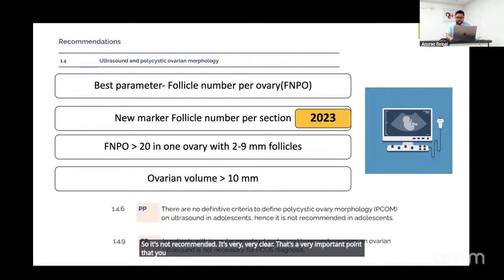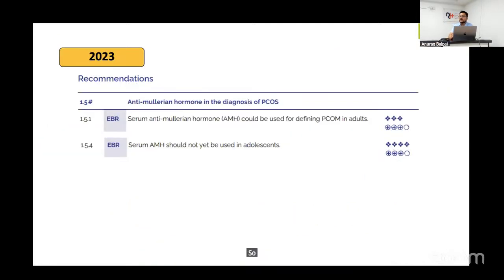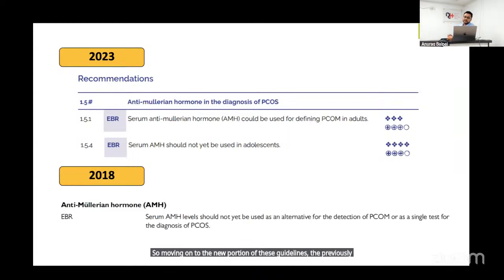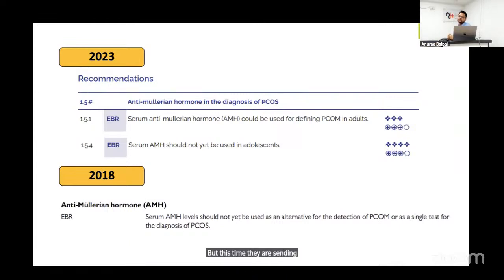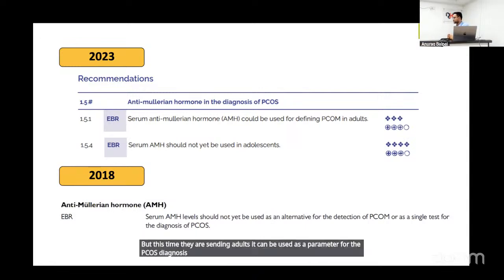Carry on. So moving on to the new portion of these guidelines, previously in the 2018 guidelines, they had said that serum AMH levels should not yet be used as the alternative for the detection of PCOS or a single test of the diagnosis. But this time they had said in adults, it can be used as a parameter for the PCOS diagnosis as well. So what level of AMH are we talking about?